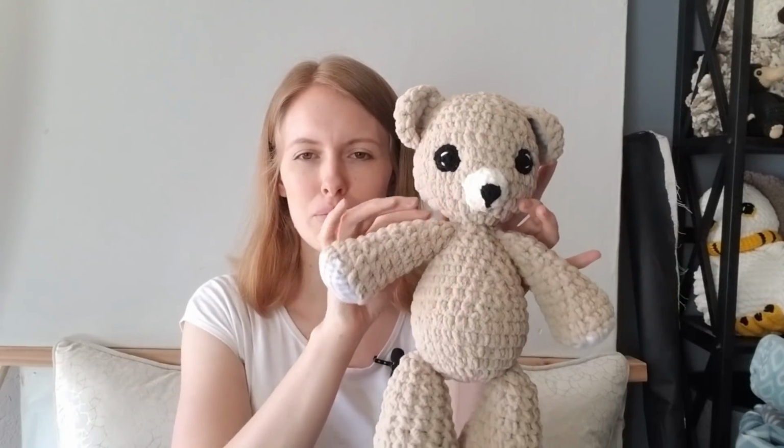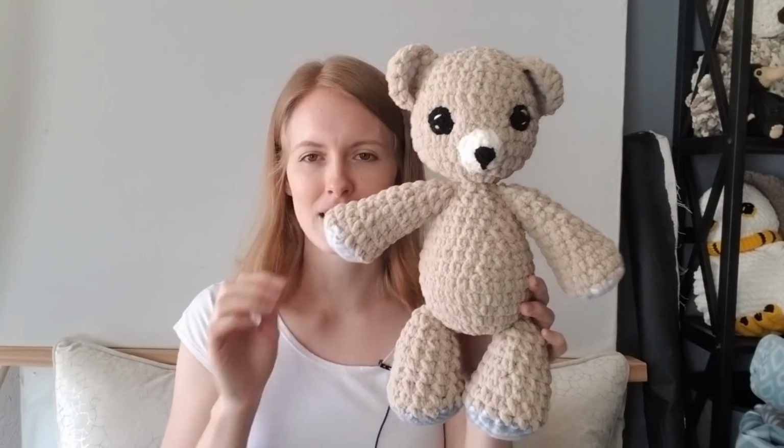So, you know, there were a couple of changes. And because of the way I changed the neck from the baby panda to the teddy bear, the arms sit a little bit differently, but I kind of like it. I kind of like having these sticky outy arms for the teddy. So the last thing I changed was the tail.